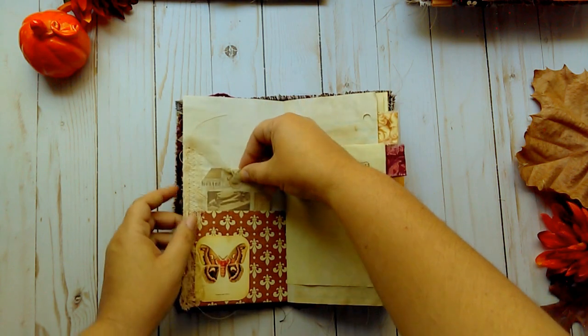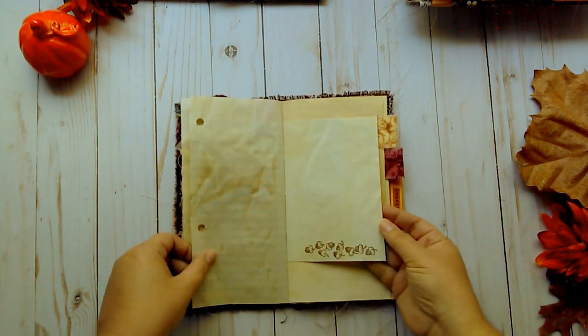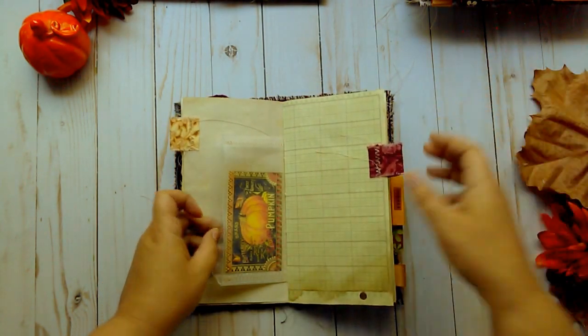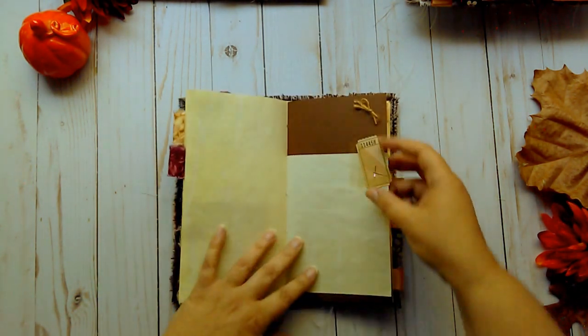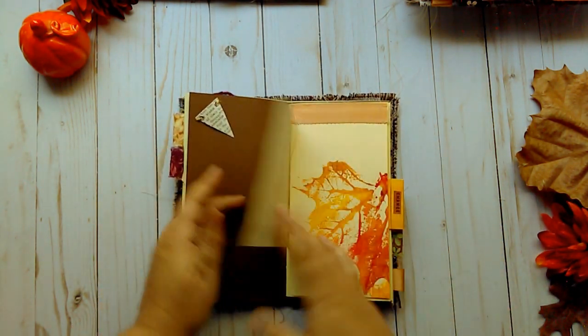And here I put the butterfly on this one. Like I said, they're all slightly different. I didn't use a specific technique, or I don't know. I just use the same elements, just in different ways. This is how I roll. This little tag, the little banner.